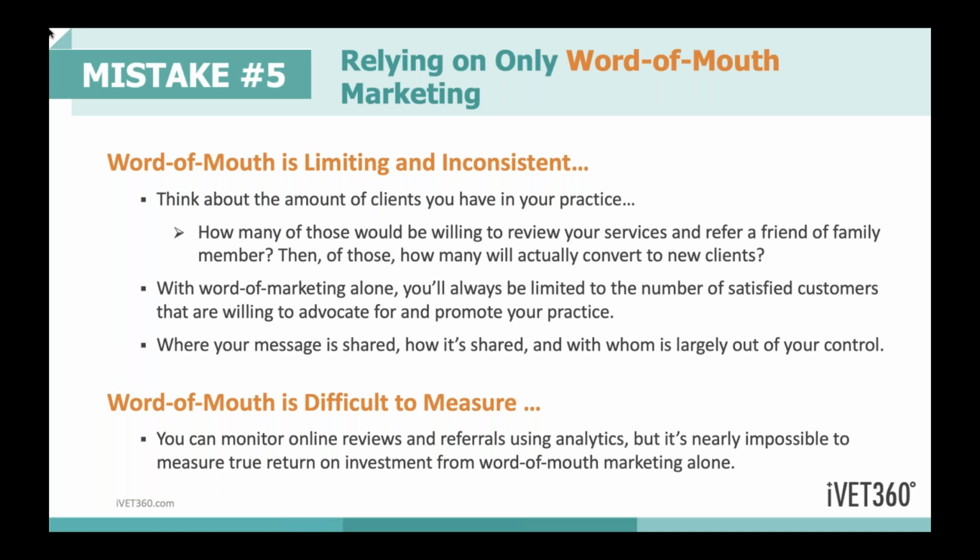And finally, word of mouth marketing is very difficult to measure. You can monitor online reviews and referrals using analytics, but it's nearly impossible to measure your true return on marketing investment from word of mouth marketing alone, right? The way that consumers seek out and search for products and services has significantly changed, especially in the last several months. And if you're relying on word of mouth marketing solely for your practice, your competitors are going to leave you in the dust. It's as simple as that. Even if your competitors are relying on mediocre digital marketing strategies, if you have zero digital marketing strategies, they have a significant advantage over you.